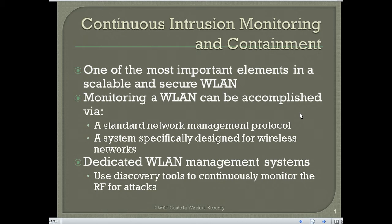Dedicated WLAN management systems and discovery tools continuously monitor for RF attacks. One of the quick and easy, dirty ways to do a denial of service attack on a wireless network is to attack the frequency, the 2.4 gigahertz. If we can put enough noise on the network, we can bring it down. There obviously are other ways to do that. A video teleconference or something like that is going to take up a tremendous amount of bandwidth. But from an RF standpoint, are there RF attacks on the system? Are there inadvertent RF attacks, such as somebody bringing in a microwave oven and popping their popcorn? If it's close enough to the access point, that could bring down your wireless.